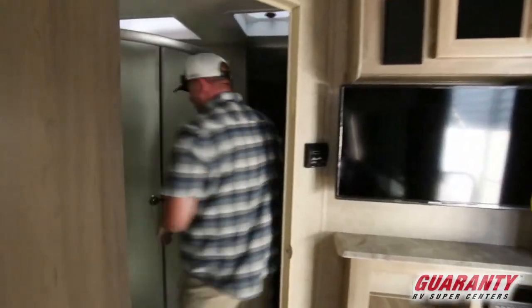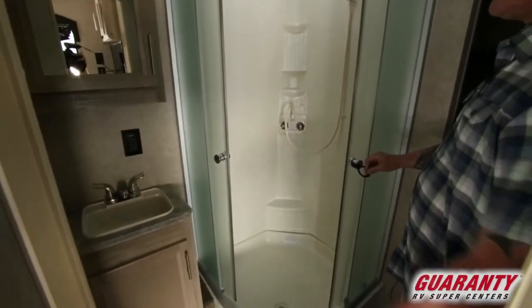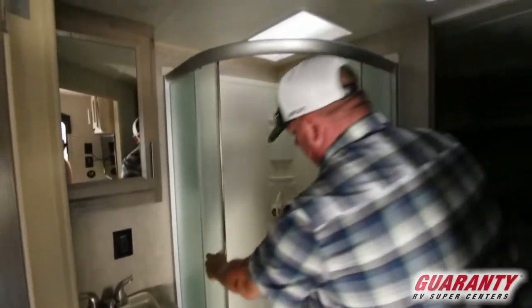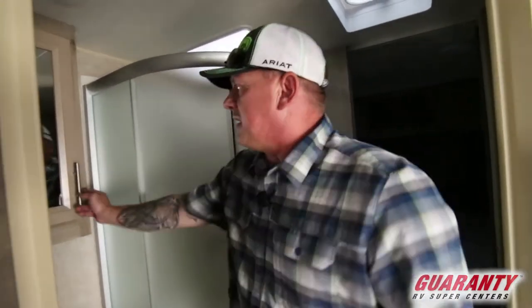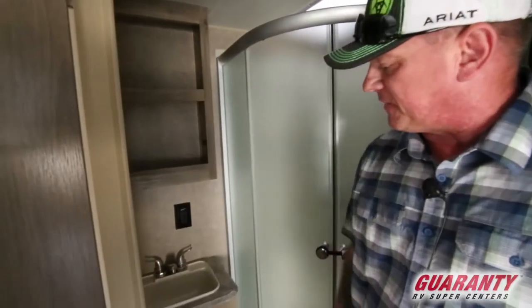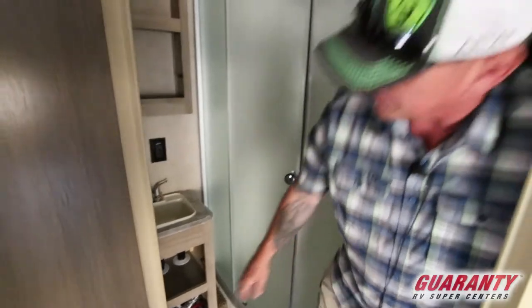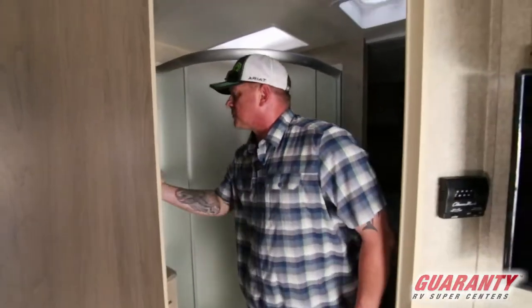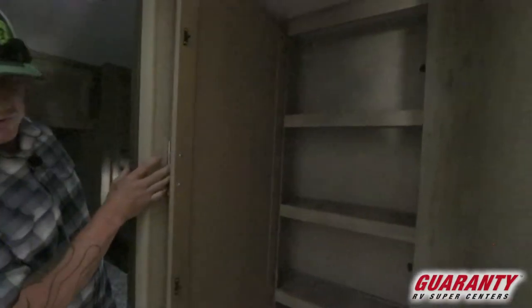Come on back in the bathroom. Got a nice corner shower. Don't have to deal with that curtain. It all fully encloses. And then you got a nice little vanity above the sink. Storage underneath. And then you got another thing of storage above the toilet.